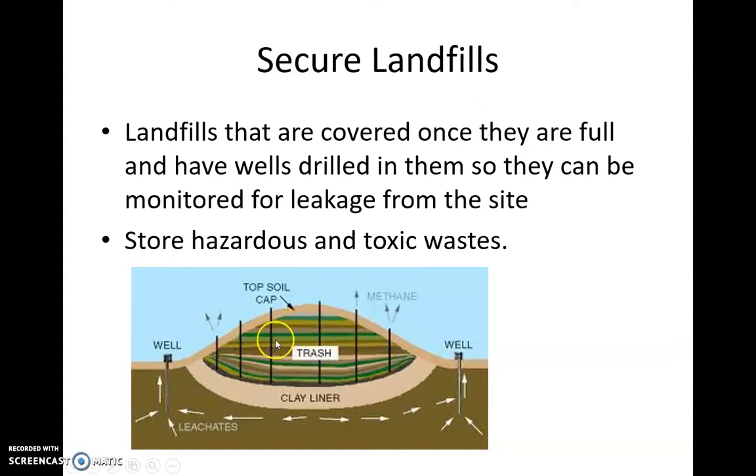And this is important because as this stuff decomposes, we don't want any of these hazardous or toxic chemicals getting into the groundwater. And as I mentioned before, if it gets into the groundwater, there's really no way to clean that up. So we just want to prevent it from getting in the groundwater altogether. The way that we do that is we lay this clay liner down first, then we lay the hazardous wastes on top of it, and then we cap it with a clay liner as well.